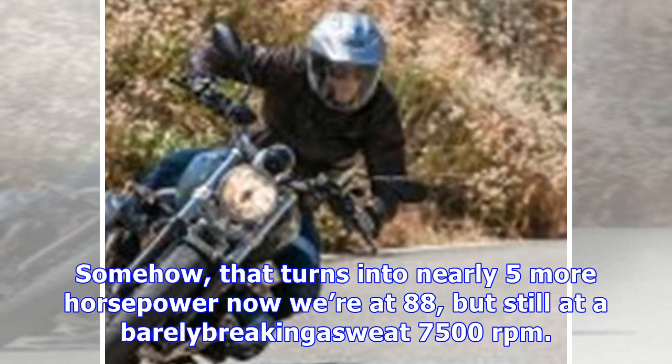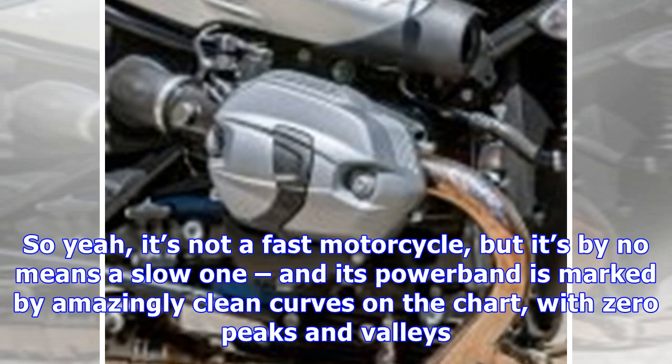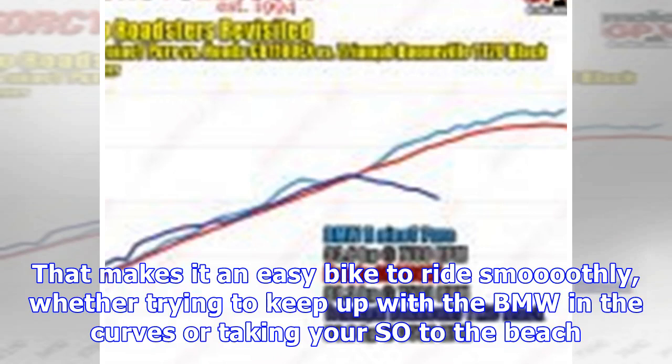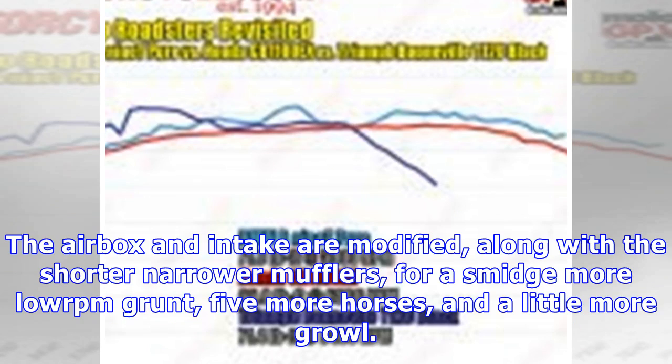Now we're at 88, but still barely breaking a sweat at 7,500 revolutions per minute. So yeah, it's not a fast motorcycle, but it's by no means a slow one, and its power band is marked by amazingly clean curves on the chart, with no peaks and valleys. Which is just how the CB feels from the saddle. That makes it an easy bike to ride smoothly, whether trying to keep up with the BMW in the curves or taking your so to the beach. The airbox and intake are modified, along with the shorter, narrower mufflers, for a smidge more low RPM grunt, 5 more horses, and a little more growl.